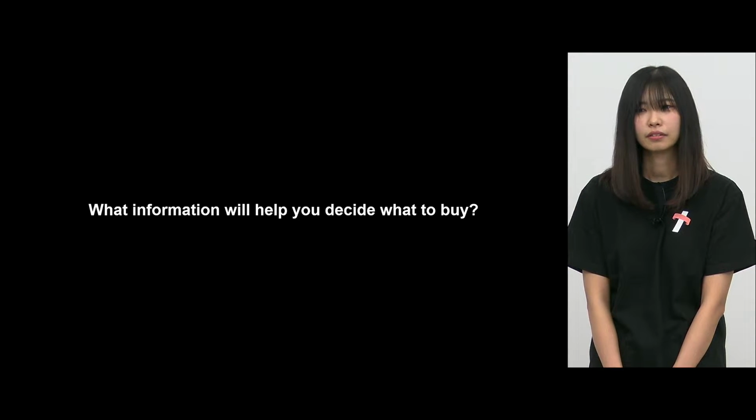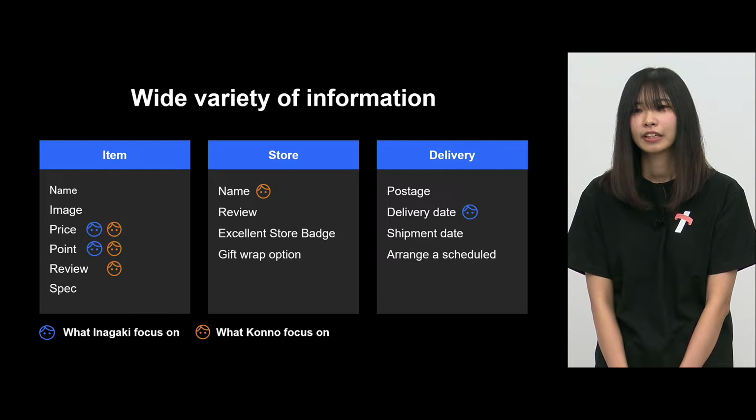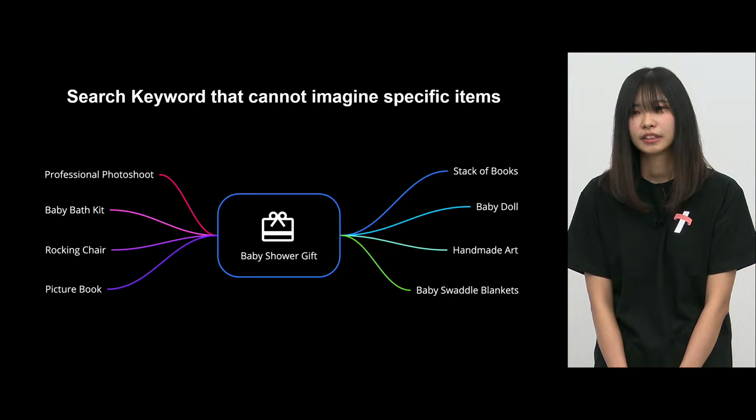When you shop on an EC site, what information do you look at before making a decision? Two of us speakers have marked and visualized the information that is important to us. The two speakers agree that price and points are very important when shopping, but we seem to place different priorities. As you can see, there is a wide variety of information that buyers place importance on when buying a product, and the decisive information is different for each person.